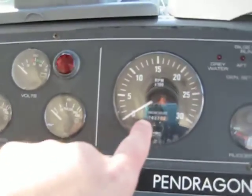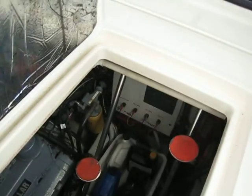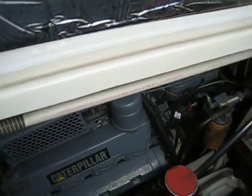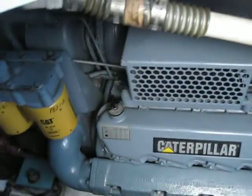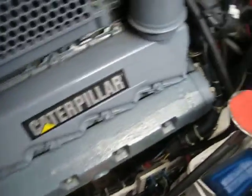We take a look at the engine hours, 1827. What I'm going to do right here, I'm not going to hop down into the engine area, but I'm going to just pop up right here so you can take a quick look at what I'm looking at. It's nice and heated. You've got the heating down there so you can keep it dry. Look how clean those Caterpillars are.